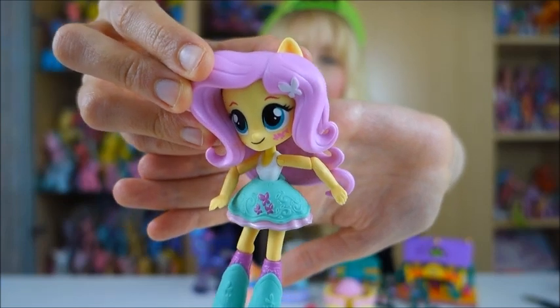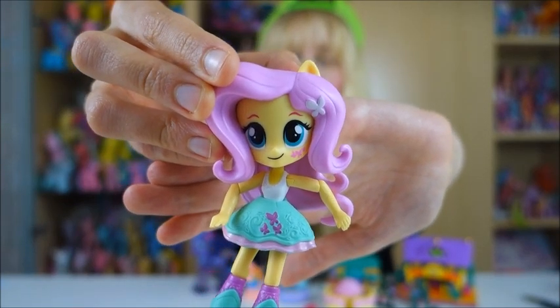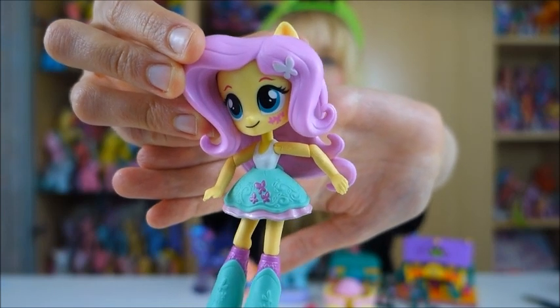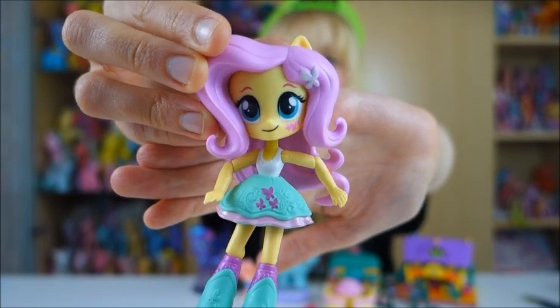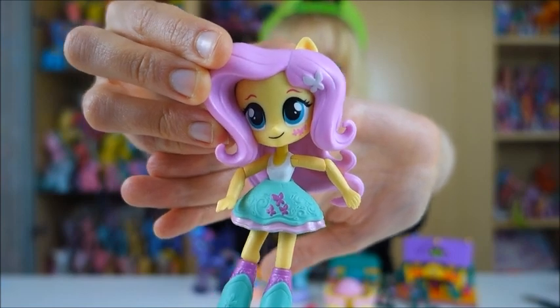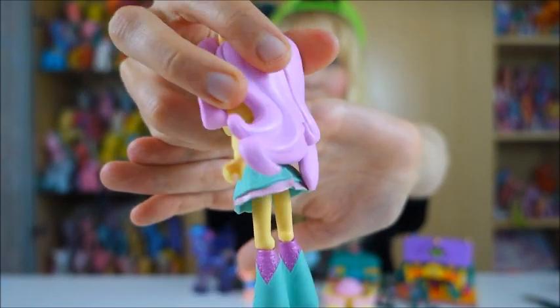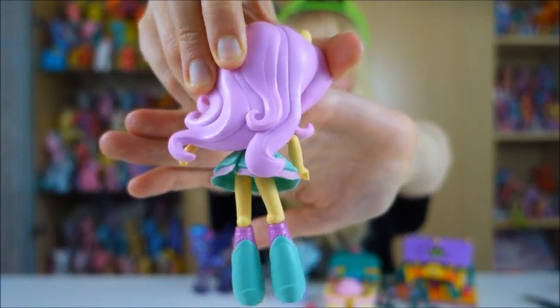I don't like the Equestria Girls cartoon. I'm just into when the ponies are really ponies and not when they become human. I don't like that. And I don't like the dolls with brushable hair from that line. But the mini figurines, they are sculpted so nice and so cute.